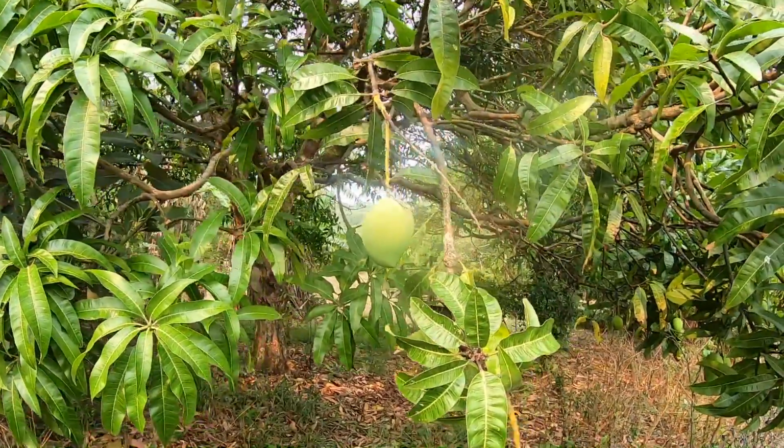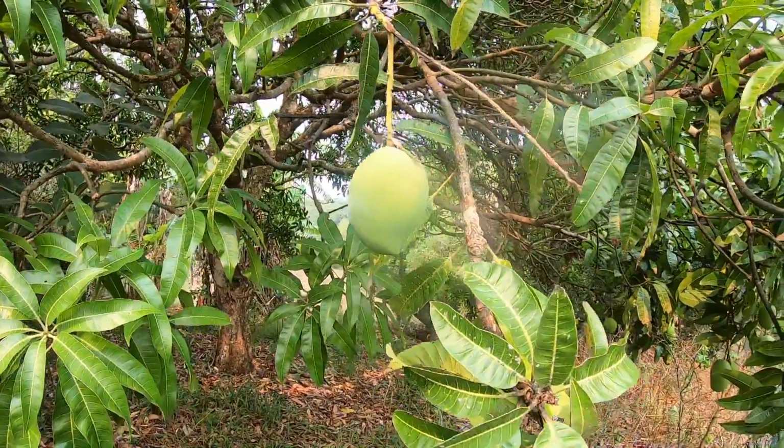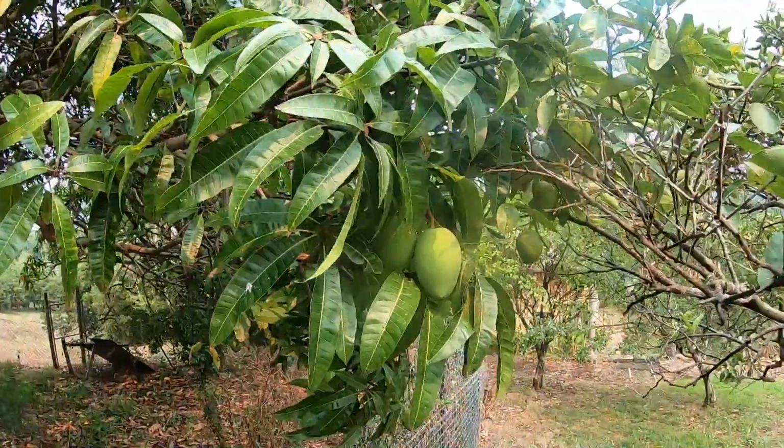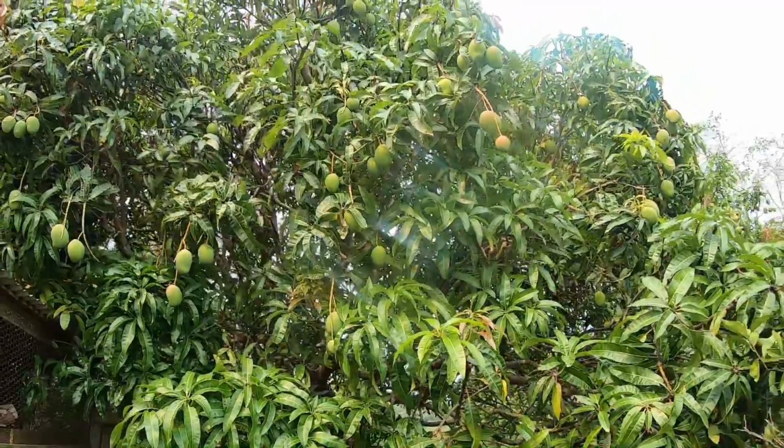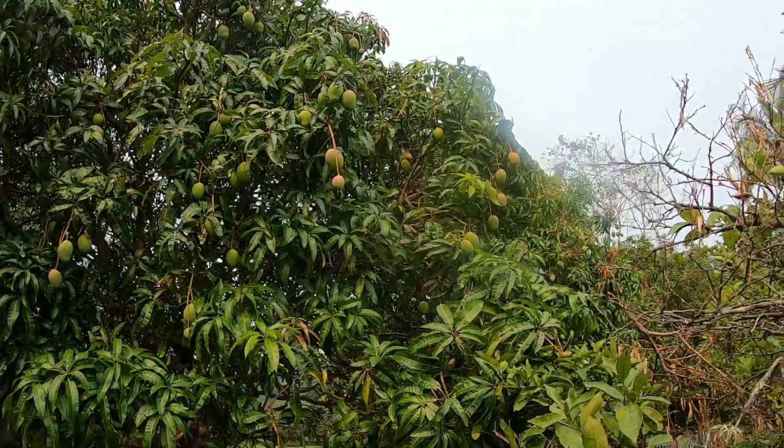I know what you're thinking, these aren't macadamias, and you're right, they're not, they're mangoes. And there seems to be a pretty good crop on my trees. They're doing rather well. I'll zoom back and let you see some of the broader fruit.